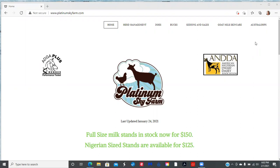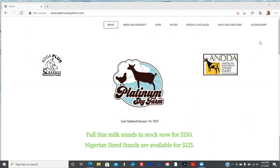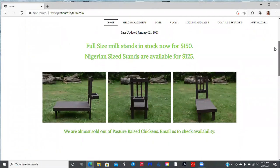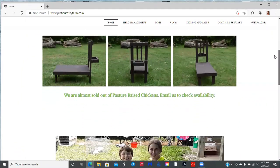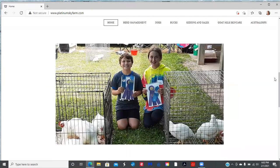Our farm is run by myself, Amy Hackbarth, and my three children, Weston, Anna, and Caitlin. And then my husband supports us by working in the day job so we can run our farm and our smaller businesses. As we go down the website, you can see Weston also makes milk stands. He's really good with woodworking, and that is something else our farm offers. This is my daughter Caitlin and my daughter Anna with their birds this summer.